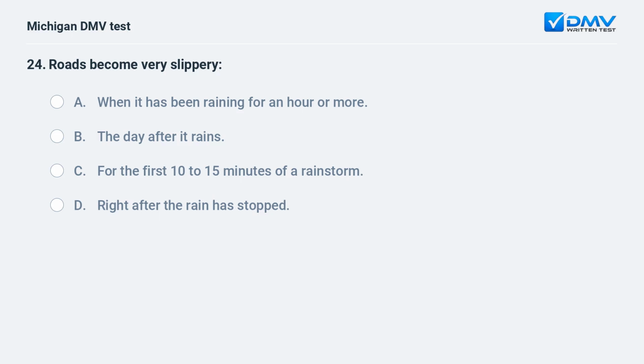Roads become very slippery? A. When it has been raining for an hour or more. B. The day after it rains. C. For the first 10 to 15 minutes of a rainstorm. D. Right after the rain has stopped.